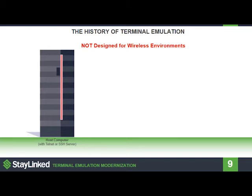TE started off looking a lot like this. You had a wired dumb terminal connected to a big host computer. So this is back as far as 1969, right? So a 48-year-old protocol was designed to connect dumb terminals for doing data entry.